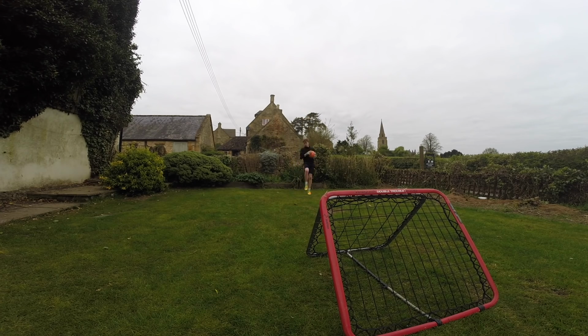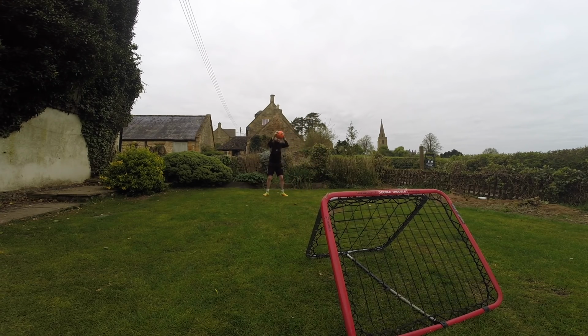But then once diving, you don't want to use that technique, as you want to get your hands on the side of the ball and then claw it in.